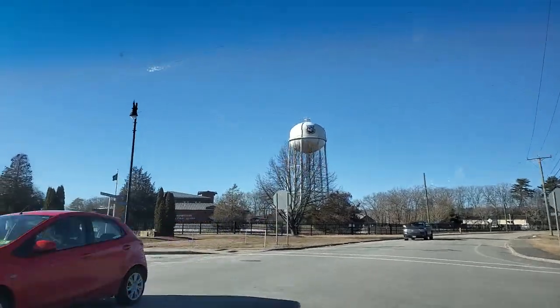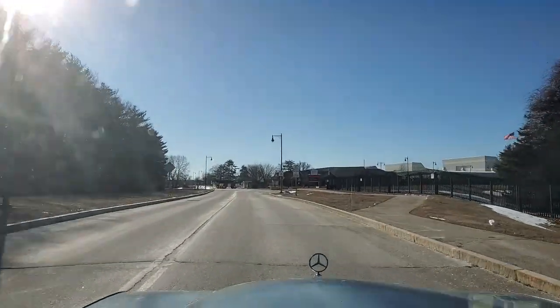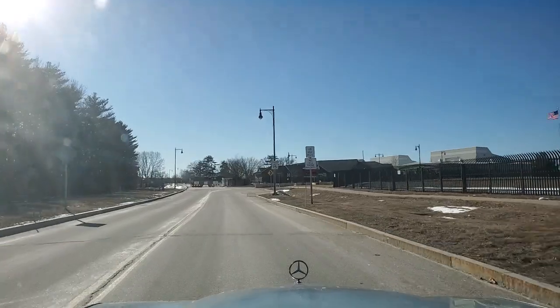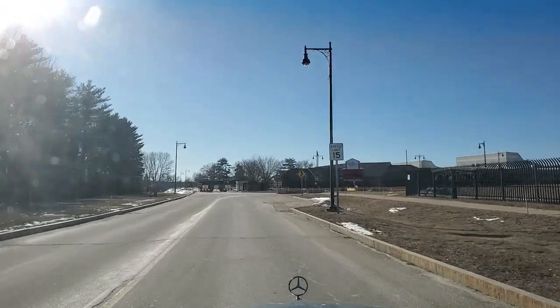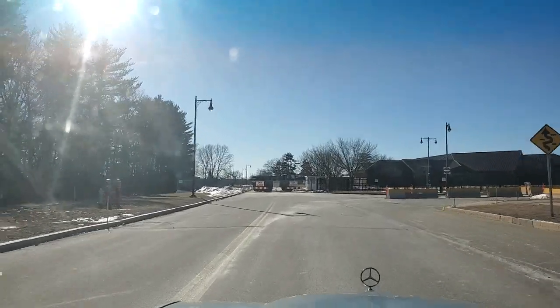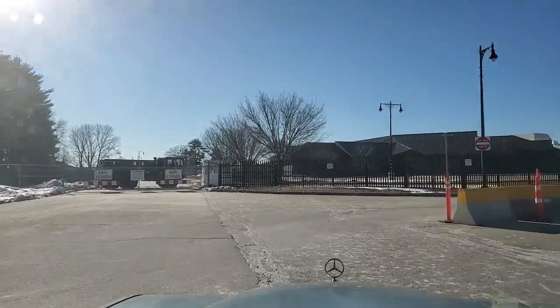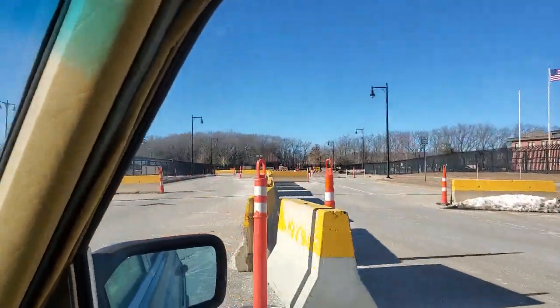Force Base. And it's kind of fascinating. They have an airport terminal here, and you can fly out of here commercial, but you're essentially using the same exact runway that the U.S. Air Force uses for their tankers.